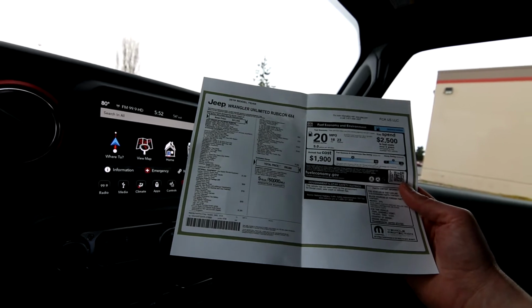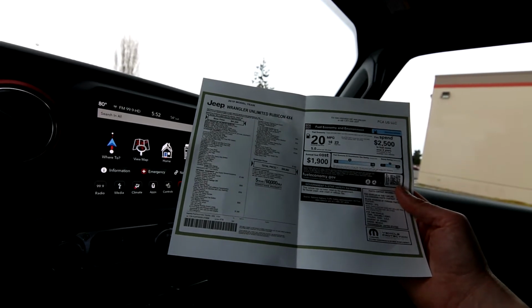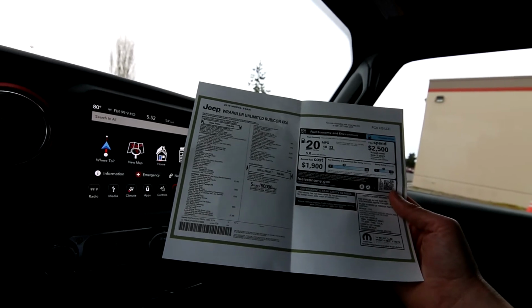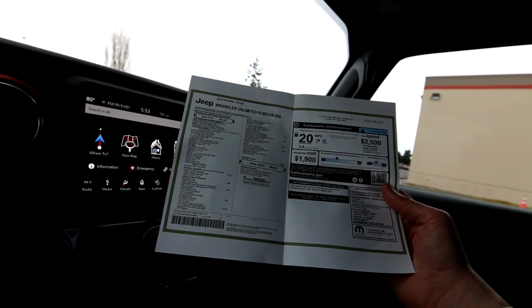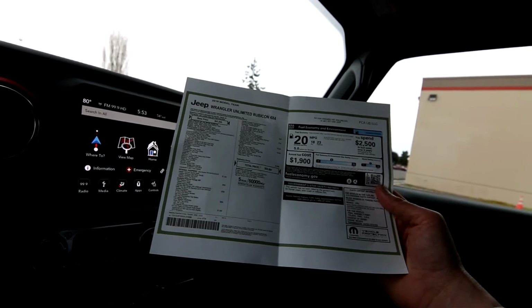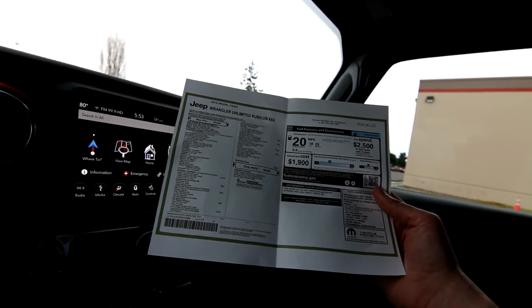Then we have the adaptive cruise control and forward collision warning. That was $795, giving you adaptive cruise control with stop, and an advanced brake assist system, and full speed forward collision warning plus. The 8-speed automatic transmission, a 6-speed manual is standard. The 8-speed auto was a $2,000 option, and you also get hill descent control and stop start. The Sky One Touch Power Top, this was a big ticket item, $3,995, giving you removable rear quarter windows, power top quarter window storage bag, rear window wiper and washer, rear window defroster. And there you have it.